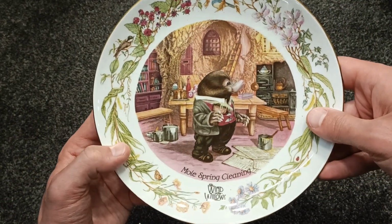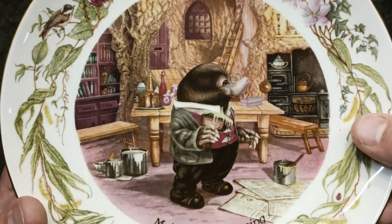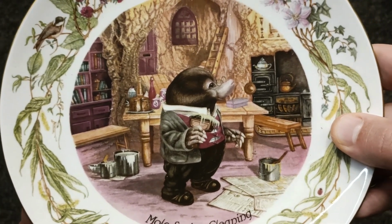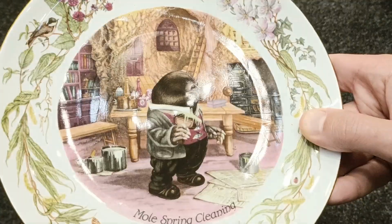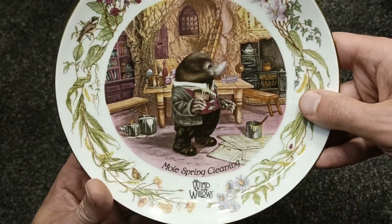Oh, I mean, look at the colours of that. Isn't that beautiful? If I just bring that a bit closer, gorgeous, gorgeous colours, and I love the homeliness of it, which sums up Mole for me. And I can just show the shine as well if I get the light right there. Just beautifully, beautifully done. So that, of course, is Mole Spring Cleaning.